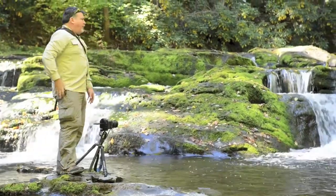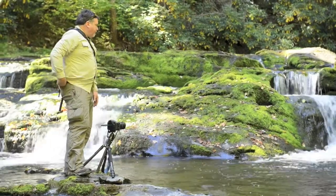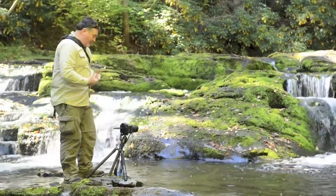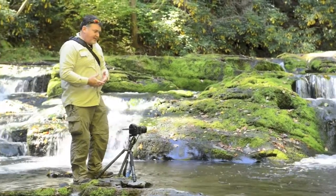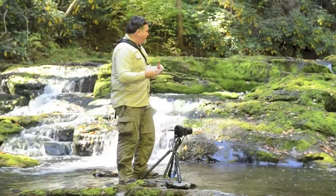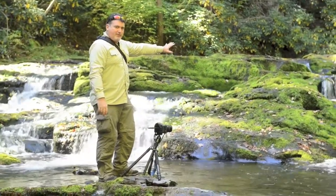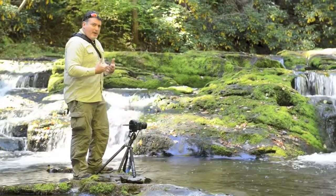And I'm also going to open up a little bit. I'm going to override my meter in this case. I went from 6 seconds to 10 seconds, which is 2/3 of a stop. The reason I'm doing that is I have a lot of dark stuff in front of me. I've got some very dark, wet rocks. I want to open that a little more.